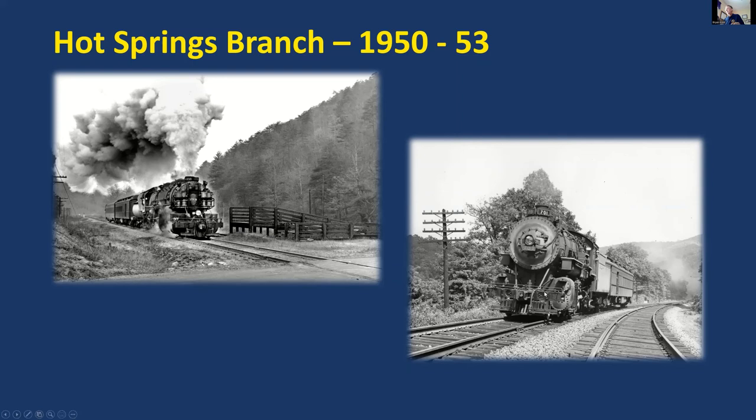The consolidation on the right, number 701, that's out on the main line on its way to go up the branch to pick up Pullman cars. And that engine for about 20 years served the branch. So early 1950s, there would be no diesel power to go up to Hot Springs.